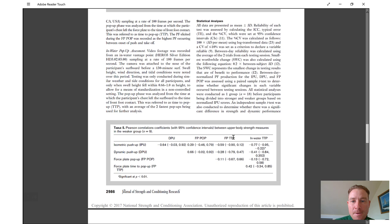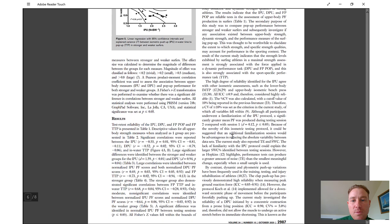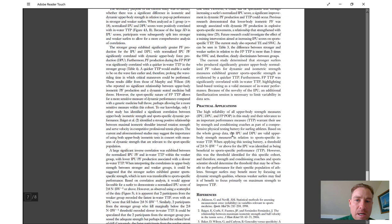Though, you know, the questions that I had during this one really had more to do with, now, do you need a lot of strength? Because you had these two anomalies in there in the cohort that had a quicker time to pop up. And, you know, they were weaker in general. So does strength really matter? And where in the motion does it matter?